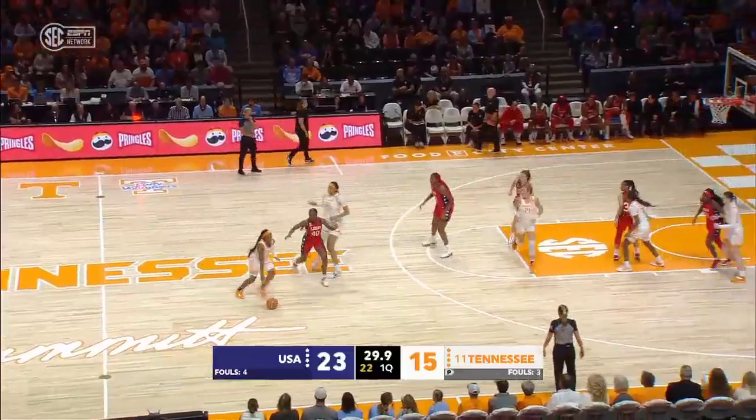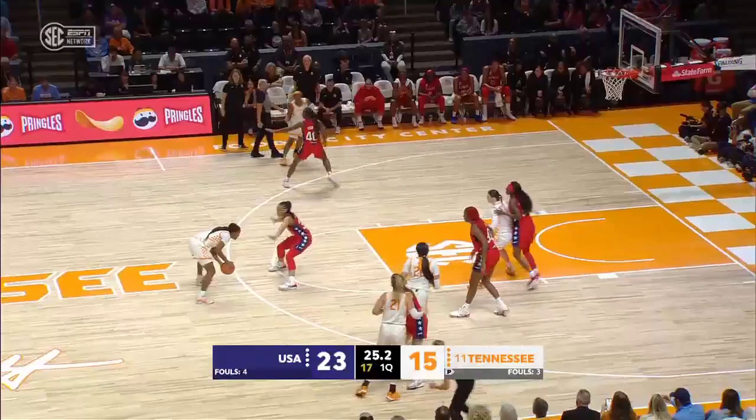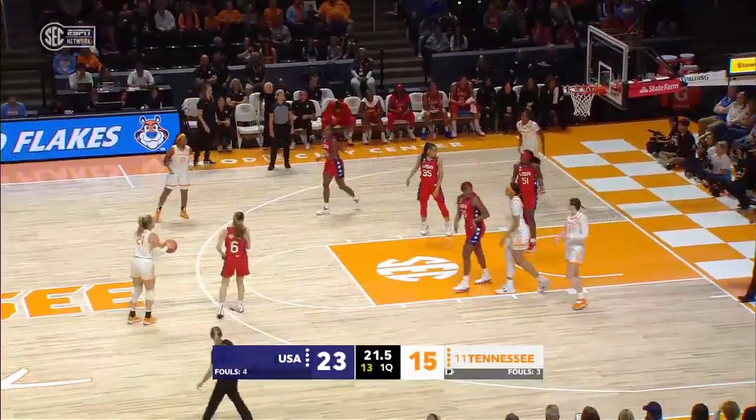See Destiny Wells back on the floor after Tennessee, out of rhythm, turning the ball over. Trailing by 8, second differential between the clocks. And Wynn traveled.